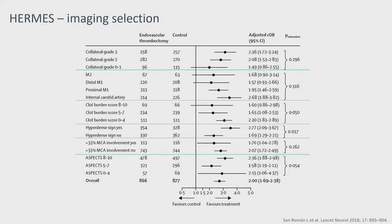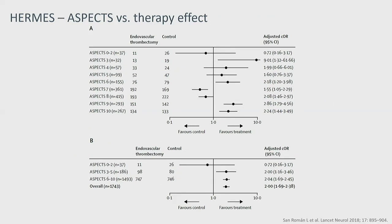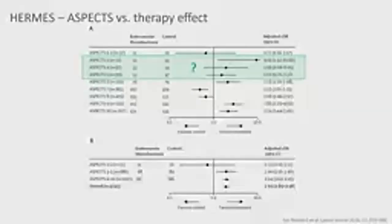And in a very recent publication from September, they had a look at this here in the lower portion. And they did it in a very detailed fashion. If you look at the ASPECTS 0 to 2, there seems to be no therapy effect whatsoever. This is not a surprise. But if you look at ASPECTS 3 to 5, there seems to be a therapy effect. But what is a bit strange is that the highest therapy effect of all seems to be in ASPECTS 3 patients, but not in 4 and 5 patients.